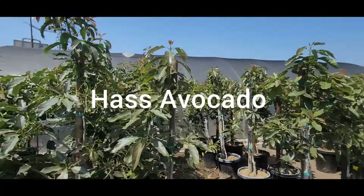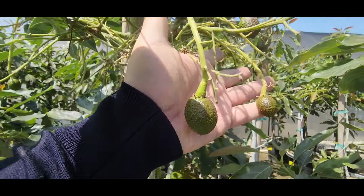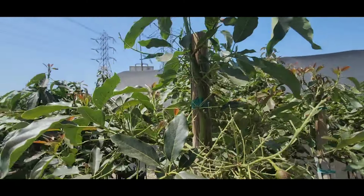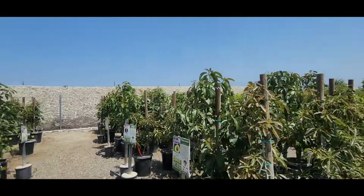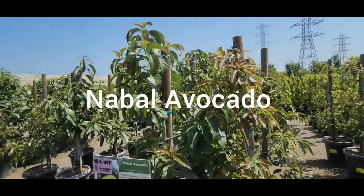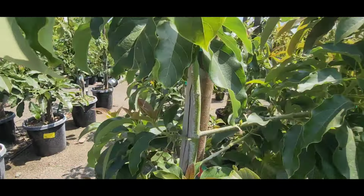Here's some more Hass. There's some decent sized Hass on these. Here's the Nabal. Nice. And look at these Nabal. It has fruit.